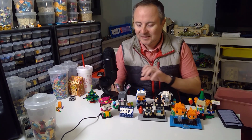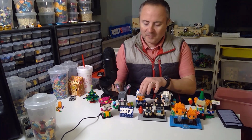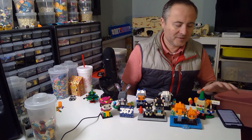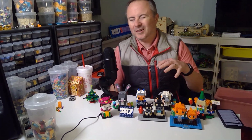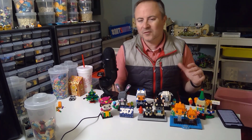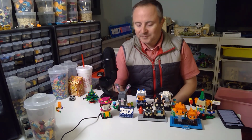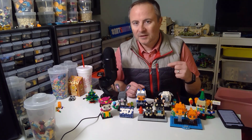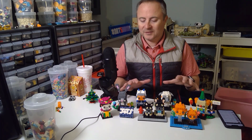I'll be very targeted with my Brickheadz collecting. Depending, there might be some Star Wars. There's very few of them that are on the list that I'm gonna really want to go back at any given time and purchase. Maybe a couple. There's a few Star Wars ones, maybe a few that may resonate, but I'm really happy with my collection. So join me on my Brickheadz collecting journey.